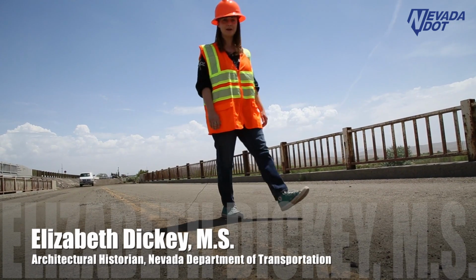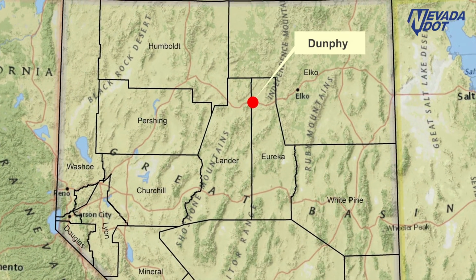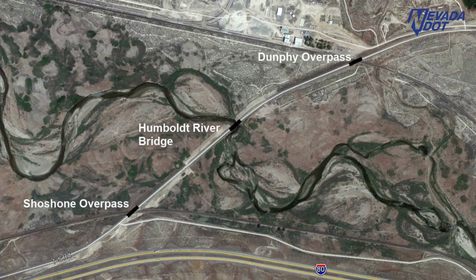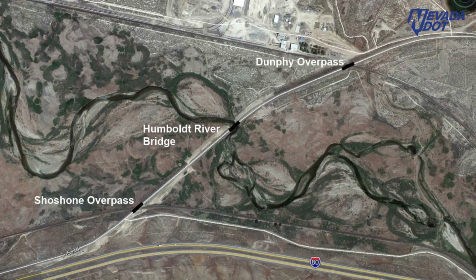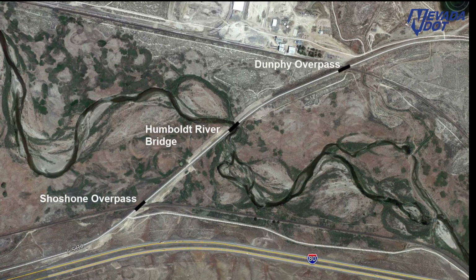It's also known as State Route 1 in Nevada, and today it's US 40. There are three old bridges on this historic section of the Victory Highway. They're the Shoshone Overpass, the Humboldt River Bridge, and then the Dunphy Overpass. The two overpasses go over railroad tracks. But two of these bridges don't meet modern safety standards, so they're going to have to be replaced. And that's the Shoshone Overpass and the Humboldt River Bridge.